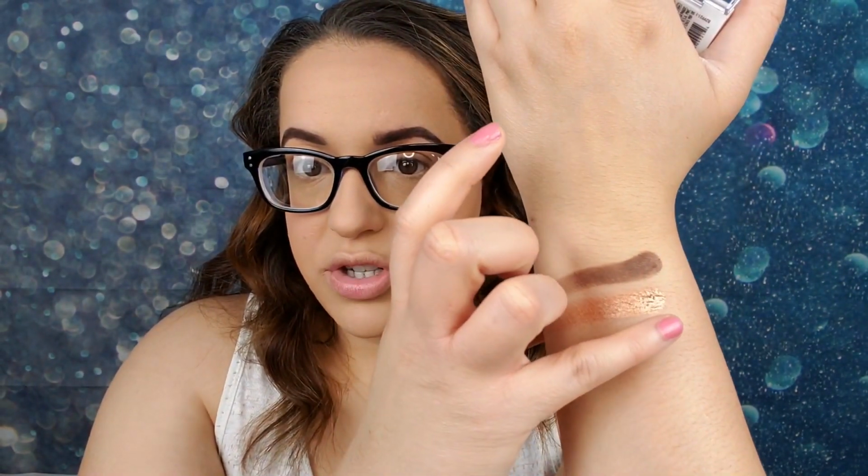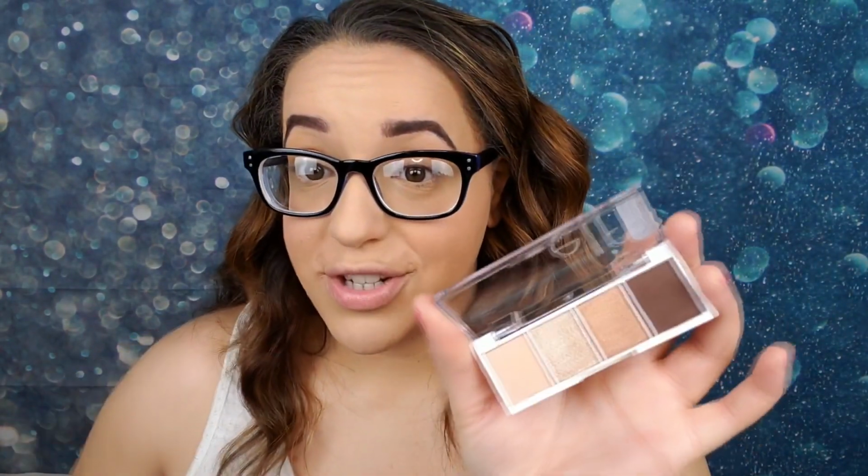That's the brown. That's pretty good. This is the gold shimmer. Wow, that's not bad. This is the other shimmer. That's nice. Okay, and then this is the last one. This is the lighter color. I'm not sure if it'll show up on camera because it's a sheer, more for like a transition color, but that's not bad. This is only $3. $3.